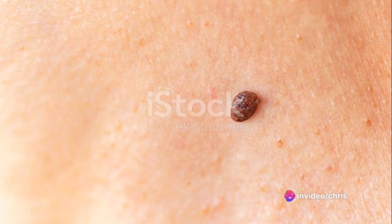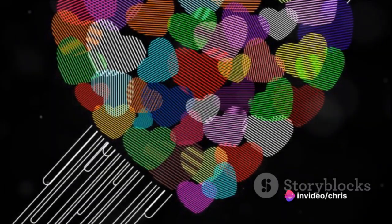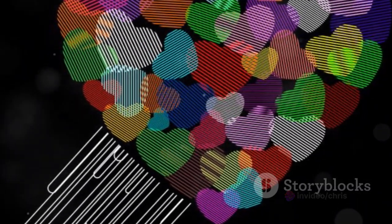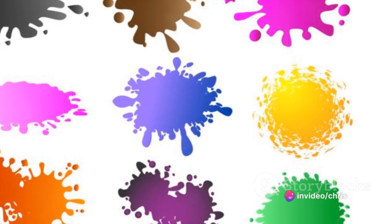C is for color that is not uniform. Most benign moles are all one color, often a single shade of brown. However, having a variety of colors is another warning signal. A number of different shades of brown, tan or black could appear. A melanoma may also become red, white or even blue.